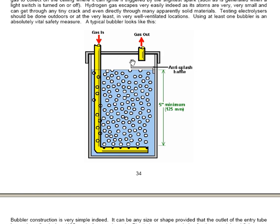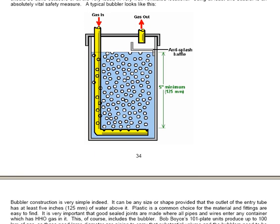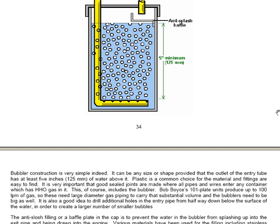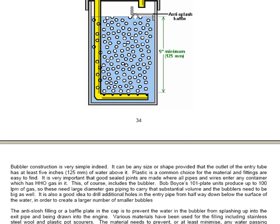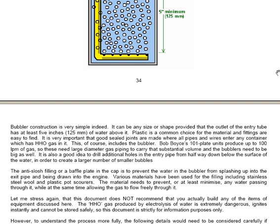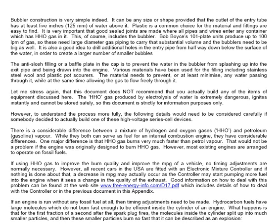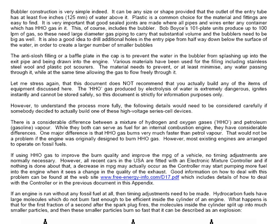There is a considerable difference between a mixture of hydrogen and oxygen gases called HHO and petroleum or gasoline vapor. While they both can serve as fuel for an internal combustion engine, they have considerable differences. One major difference is that HHO gas burns very much faster than petrol vapor. That would not be a problem if the engine was originally designed to burn HHO gas. However, most existing engines are arranged to operate on fossil fuels.